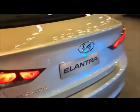Ooh, check this out. Ooh, this looks pretty. Ah, look, dash display. Nice size back seat. Fit a few kids, couple of friends back there. Oh, look out, traffic. Beep, beep. These are really nice.